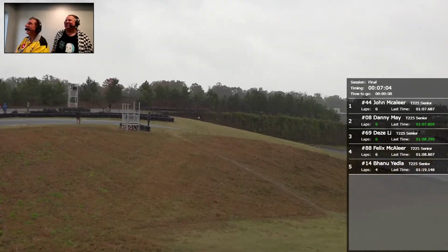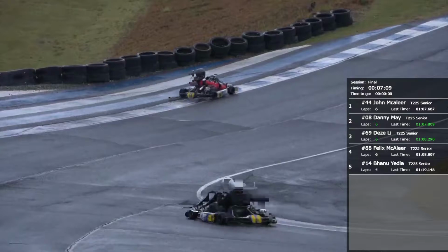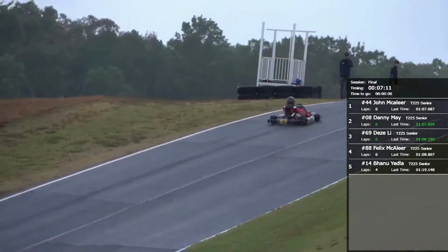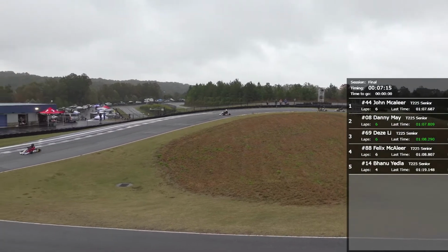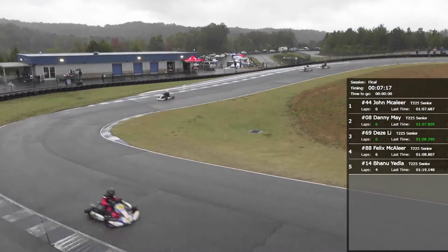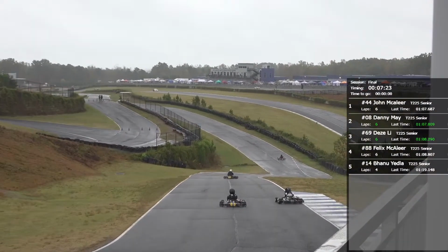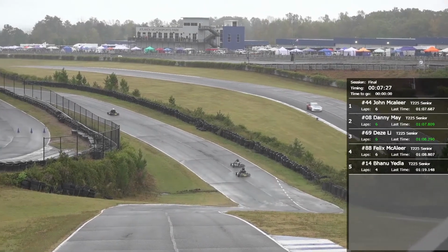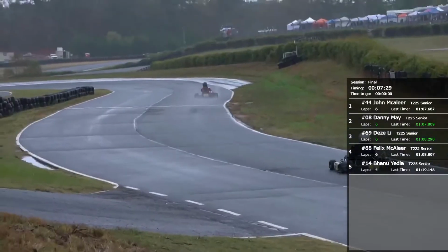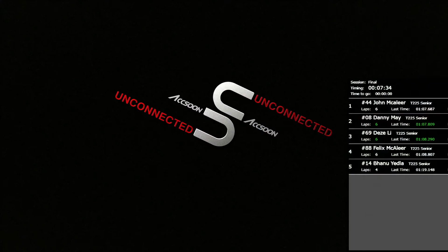So here we go. John McAleer, again, your leader. Let's get that revised interval. It was a second and a half. He's opened back up after his earlier misfortune where he lost the lead briefly. But Danny May on the charge. May working his way through traffic, and he's seeing if he can track down McAleer. We'll get an interval for you again the next time by. I said it was a second and a half before. We'll see if Danny May has anything in the tank. Meanwhile, Desi Lee and Felix McAleer are duking it out for third place as well.